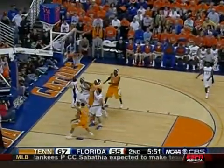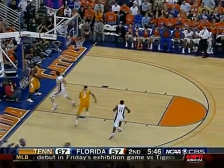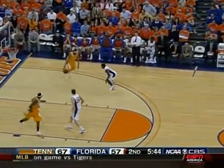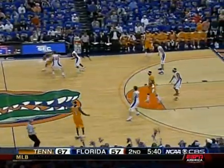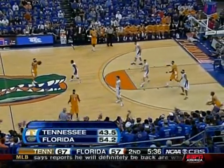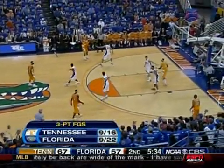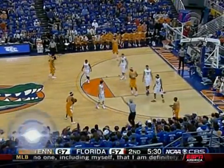Here is Parsons with the left hand. And he gets fouled on this and puts it in. And the sophomore Parsons has 11. And in second chance points, Florida plus 10. Their offensive rebounding has been clutch today against a very good offensive rebounding Tennessee team, the number one offensive rebounding team in the Southeastern Conference. Foul away from the ball.